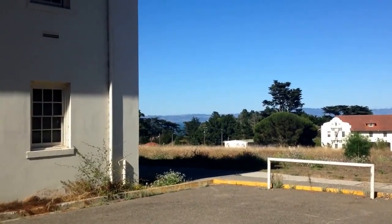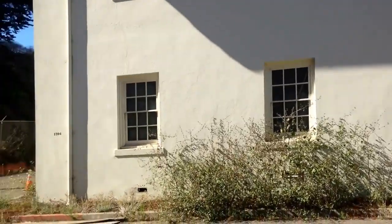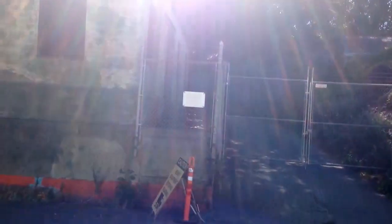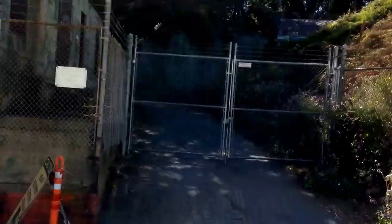There's Fort Winfield Scott, and right behind it on the north facing slope is the largest portion of Battery Dynamite. I've been back here before when the fence was open. As you can see, we can't get in there now, but look at the scale of these bunkers, and each one of them with several entry portals into this underground base.